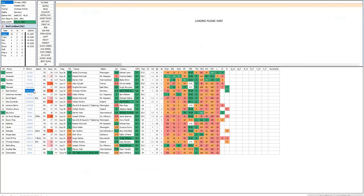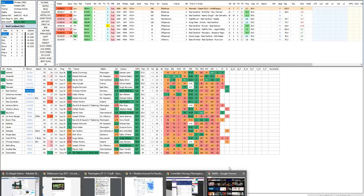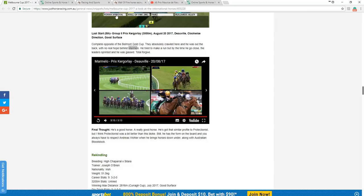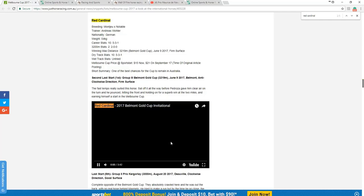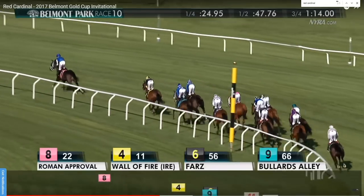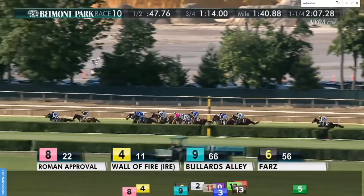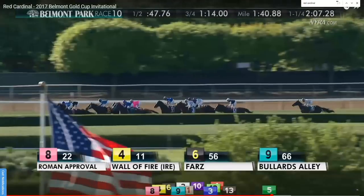Red Cardinal, we've half covered there. I thought his form, I'll watch his replay in America 2 starts ago. So this is the Belmont International Cup. Don't have to watch too much. They sent out a pace setter here. So this is Red Cardinal back 4th, 5th last. He gets going 3 wide. Just a perfect race shape for him.